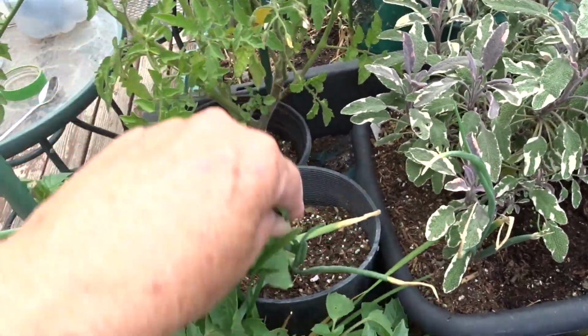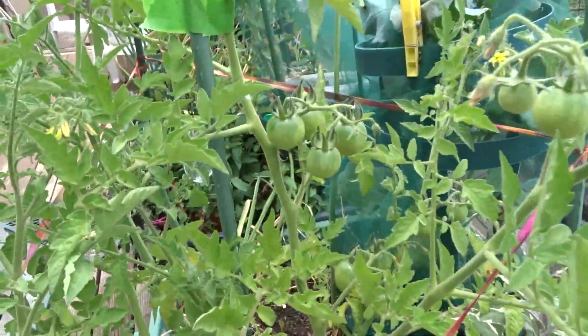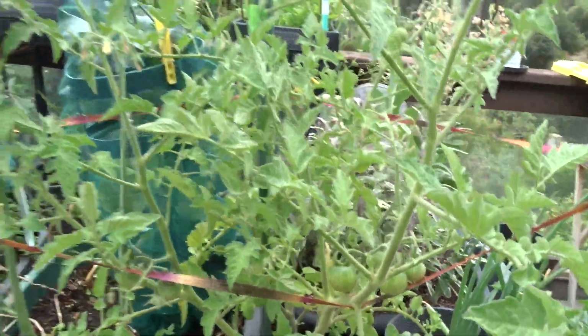Let's see, walking onions and then tomatoes. Let's look at the tomatoes. Isn't that cool? All these tomatoes, I can't even tell you what they are. They're just coming up from last year, but you know what? They grow that good. That is fine with me.